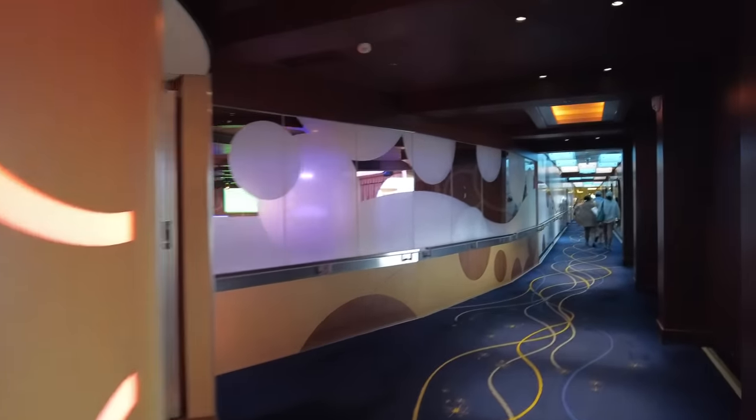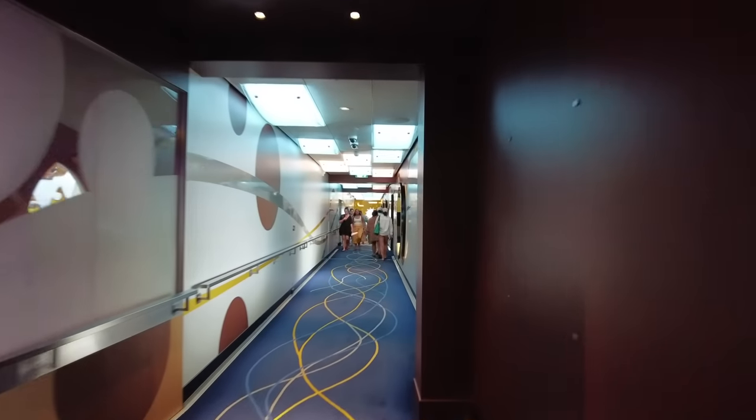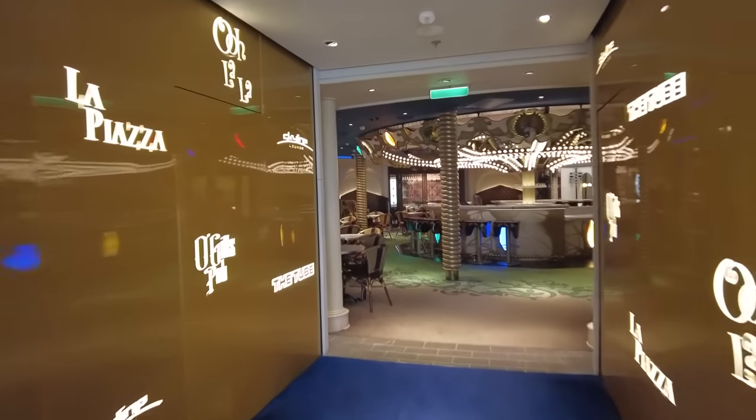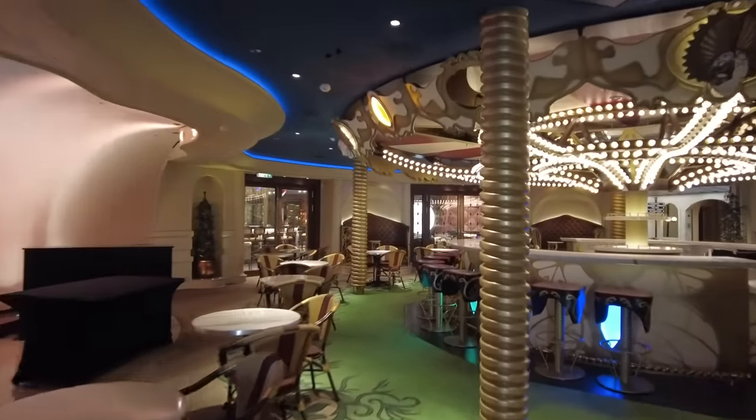Well, it's adults only in the evening. Here's D Lounge. We are headed to Europa. You're gonna find a bunch of cute lounges inspired by streets in Europe. Again, you can check out that Disney Fantasy tour to get a full little look in here, but isn't this just so, so cute?